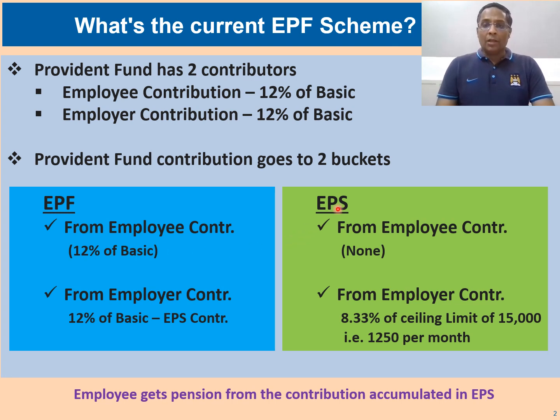Coming to EPS, currently 8.33% of a ceiling basic salary, which is 15,000 per month, which means 1250 rupees per month, is going into this EPS bucket. The remaining part of employer contribution, which is 12% of basic minus the EPS contribution, is going into EPF. These are the current two buckets of our provident fund, which means the pension that we are going to get is based on this contribution of 1250 rupees per month only.